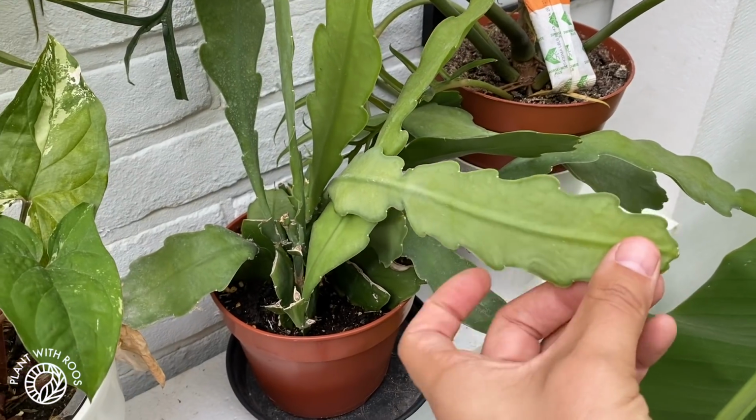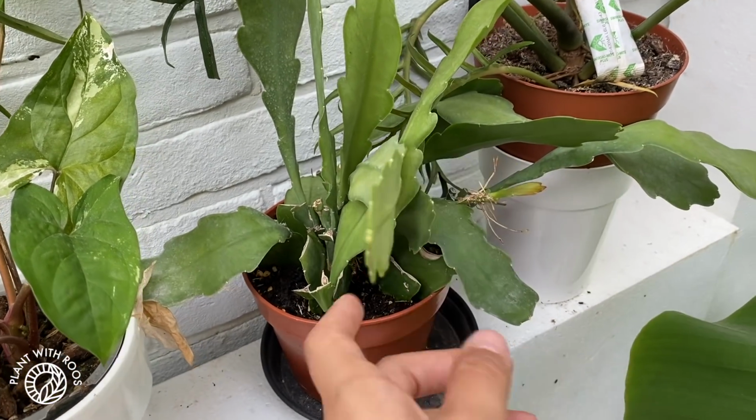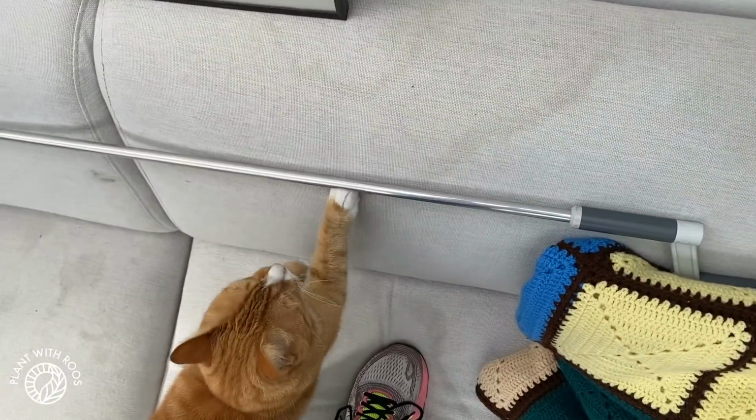This is a cute jungle cactus as well, which is the beaver tail. It was a little bit less full when I got it.